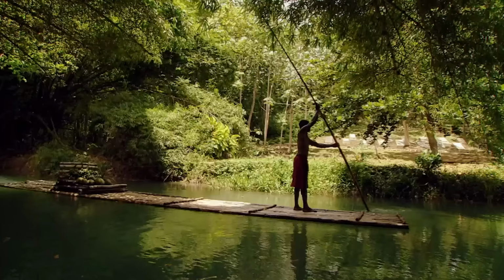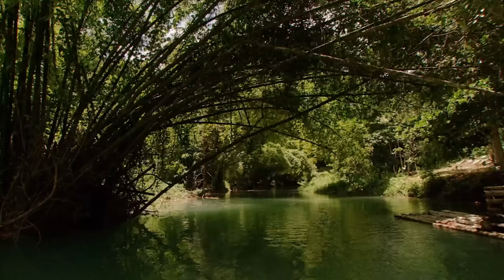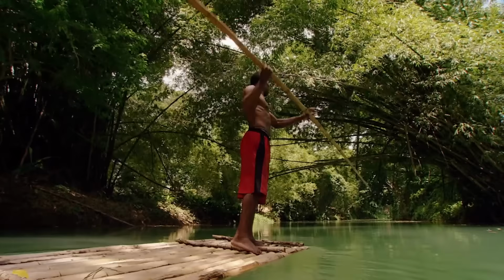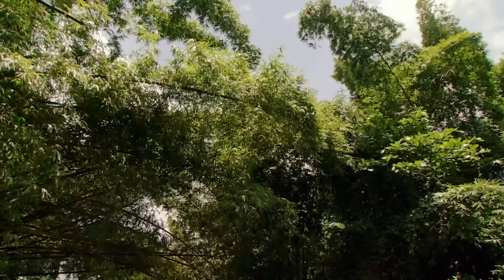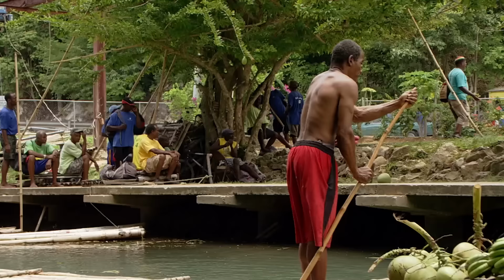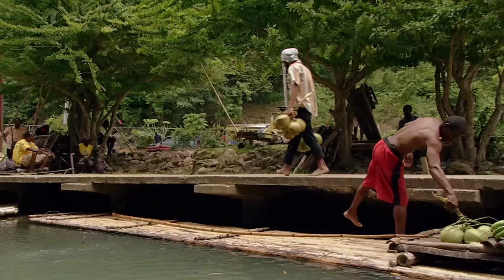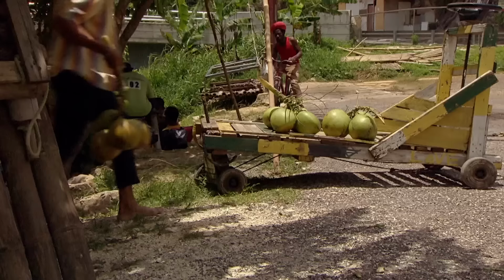Banana plantations and a cemetery indicate the vicinity of a settlement. The load is approaching its destination and the ride will soon be over. Rafting is hard work, but rarely fast-paced, like many other things here on the island. After arrival at the jetty of the village in the coastal plain, the raft is unloaded. Of course, onto a pushcart.